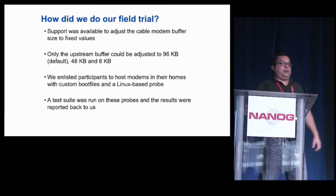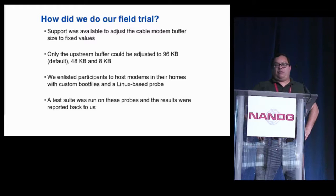So how did we do this field trial? On a particular modem that we have deployed in our network, we were able to adjust the cable modem buffer size in fixed values. Only the upstream buffer could be adjusted, and the vendor default was a 96 kilobyte deep buffer. In addition to taking baseline measurements at 96 KB, we also worked down to 48 kilobyte and 8 kilobyte buffer sizes to see what the effects and impacts were, whether this was really going to mitigate the bufferbloat where we had good throughput but not so good latency.